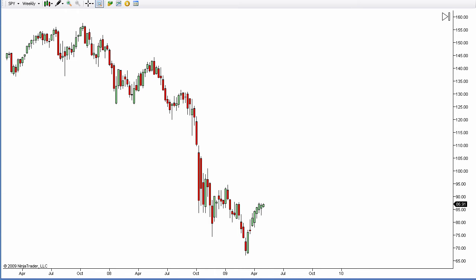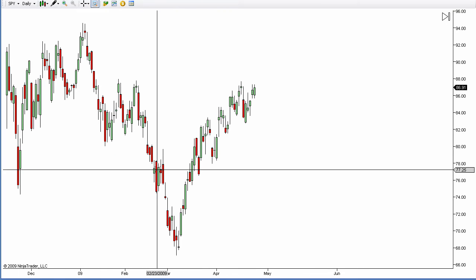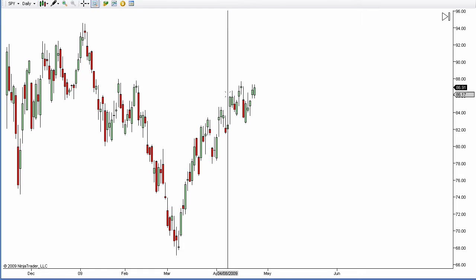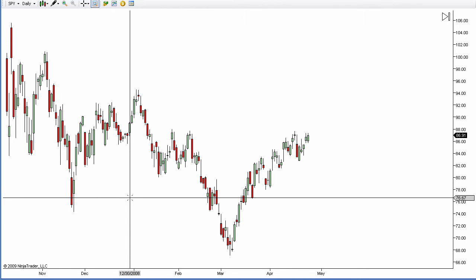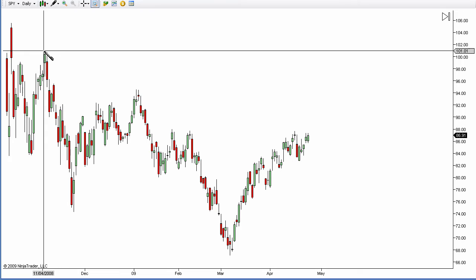Based on a couple of other things, including that, I really think we're going to see a pullback here. If you go to the daily chart, you see we've got this beautiful double top setting up right here. We had a double top here, that was the pullback, and a double top here where we could see the pullback.